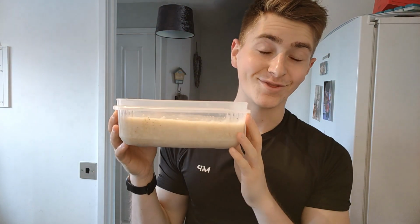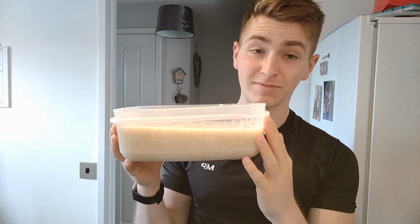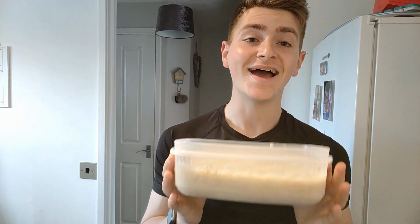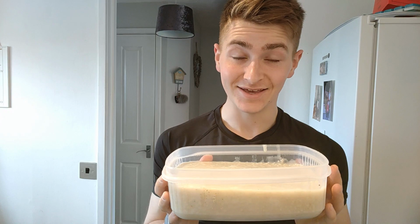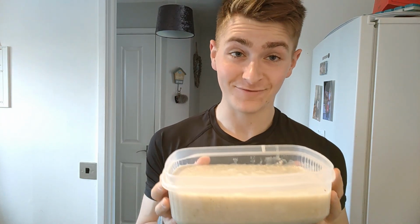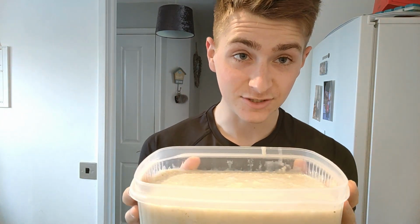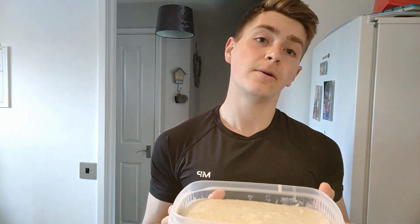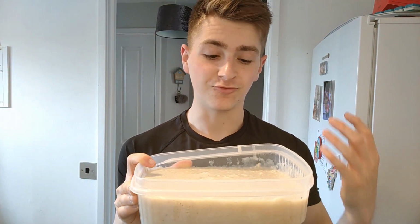And here we have it, the big bowl, well, basically a tub in this case, of oats that I look forward to every single day. Prep or no prep, I'm having it and I'm loving it. As you can see, it's just come out of the microwave and it's still pretty watery. So all I do, bang it in the fridge, it will thicken up really nicely.